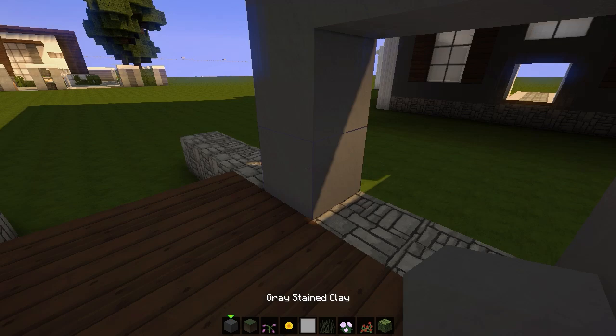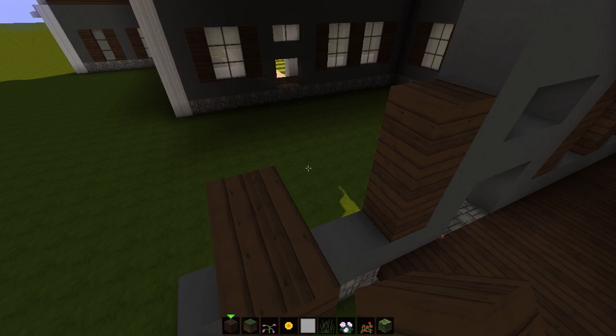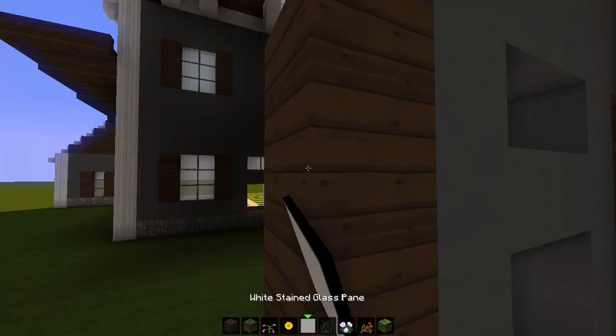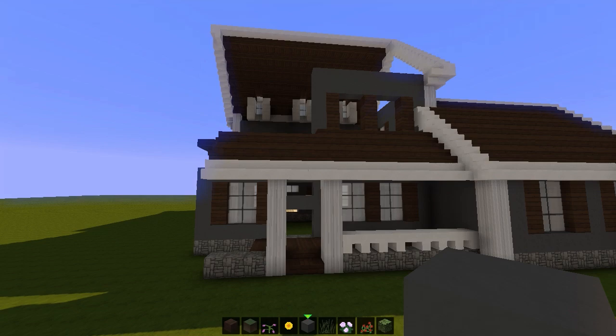Perfect. So as you can see, that wall should be kind of mirrored to the other side, and that is what I'm going for. But it's not done yet. It's not done yet, peoples. This is only the second episode in this Let's Build, and we have so much more to do that is just crazy insane. But we're gonna make it really, really amazing.